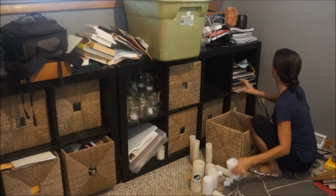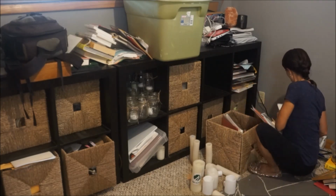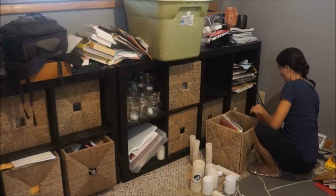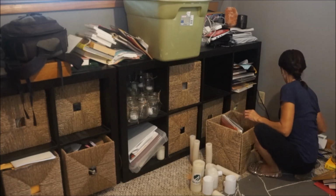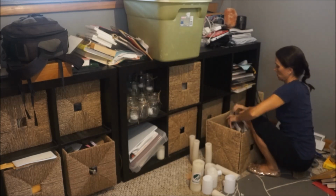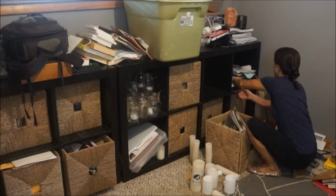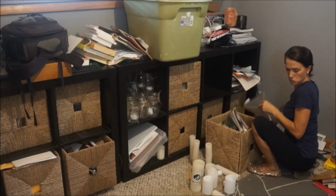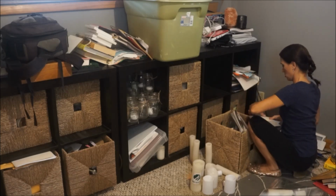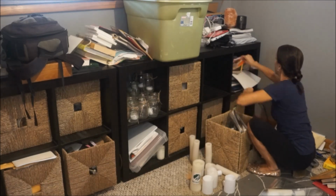This shelving unit I purchased at IKEA along with all the baskets, and I just want to say this is very durable, very sturdy, and it has been a blessing because I feel like I can corral everything that I need in the baskets, and it still looks aesthetically pleasing. I know right now it's very cluttered, but when you get everything organized and put where it belongs, it just looks very nice when it is all cleaned and organized.